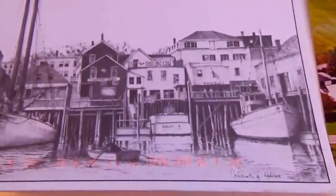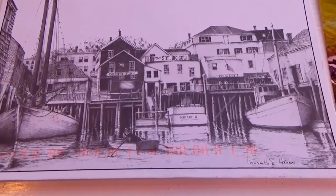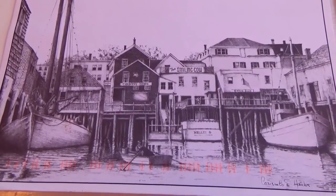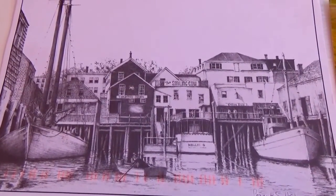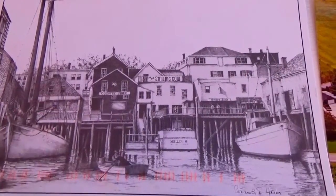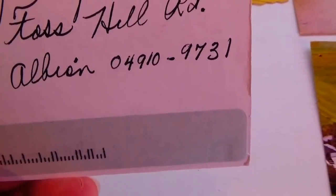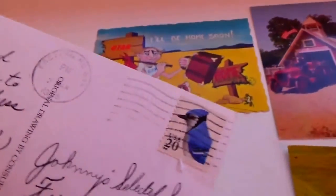Cool. Alright, now this one here, I just liked it because it was up by the water and everything, and the houses are all just one on top of each other, really, for your home. But if you were a fisherman and you lived by the water and you needed to make a living, you most likely lived in one of these. Okay, and this is 98. It's a 20-cent stamp, so it's not an old card.